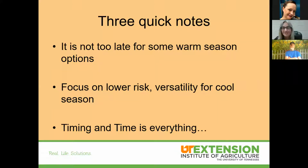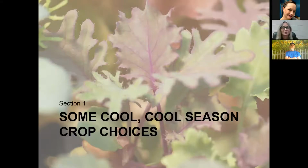So it's possible, but we're not really going to talk about that because the plans would pretty much already be made if you're going to get in the end of your warm season crops. We're really going to focus more on the lower risk, versatile, cool season crops: lettuce, kale, collards, those types of things. So timing and time invested in getting these established and growing is really everything.